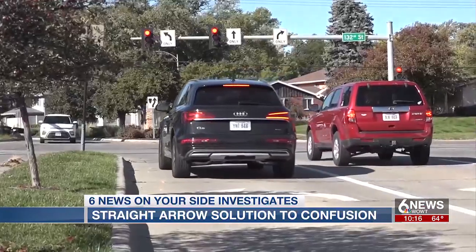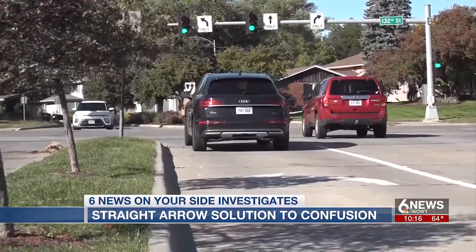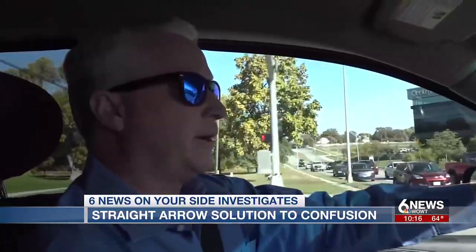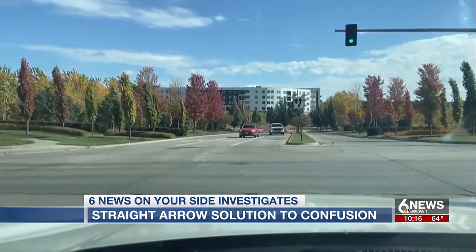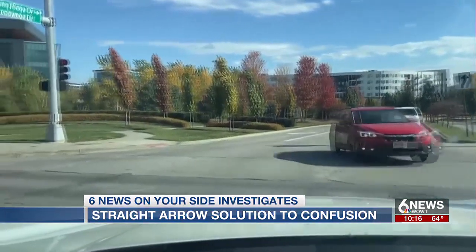And for years, drivers leaving the Trentwood neighborhood expected vehicles across from them in the middle lane would turn, but now they must go straight. The light pattern has changed where now we have a green light at the same time, so people coming out of Trentwood have close calls with people turning left.